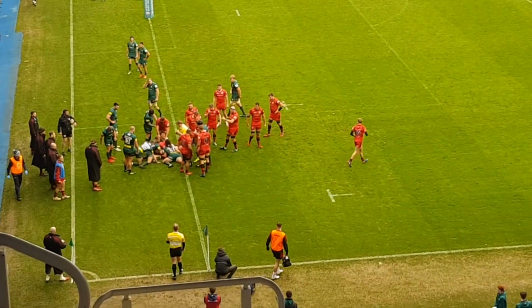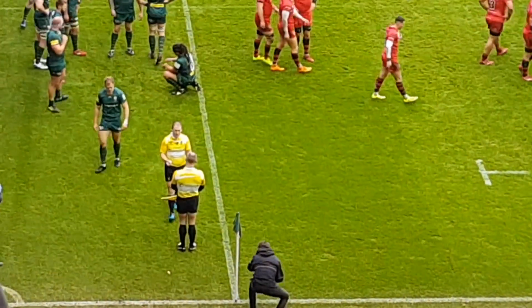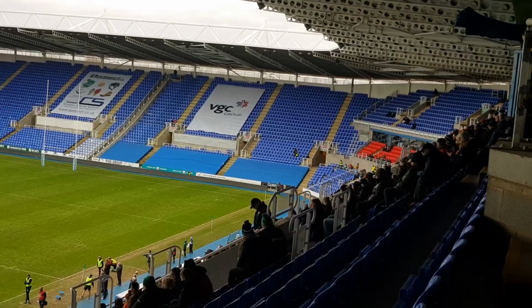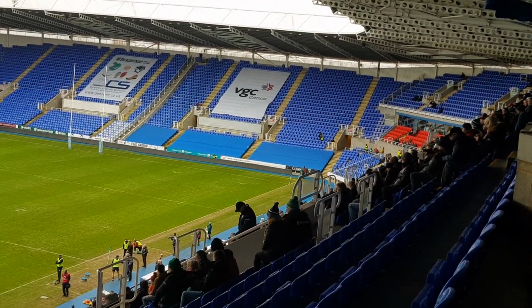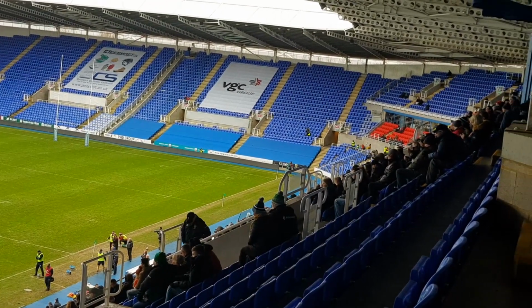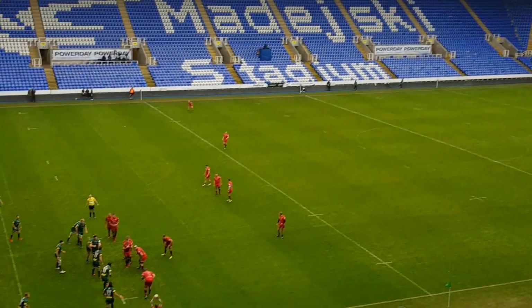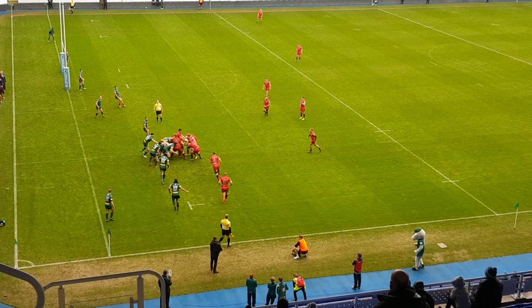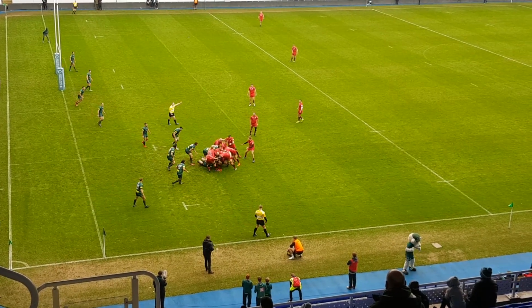And that's try time. Or maybe not. The linesman has seen something in the build-up, and the try is ruled out. Unlucky. Here's the Irish fans. Fair play. They've done that every single time there's been a Jersey line-out.